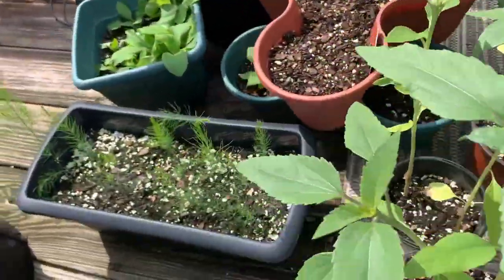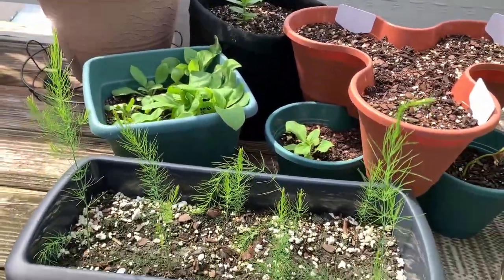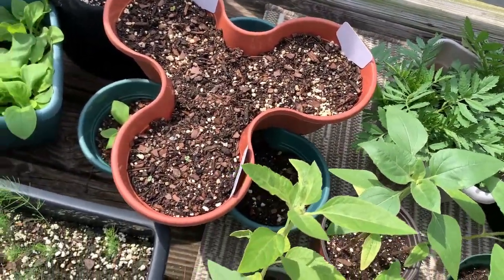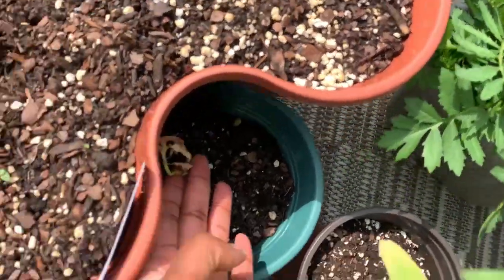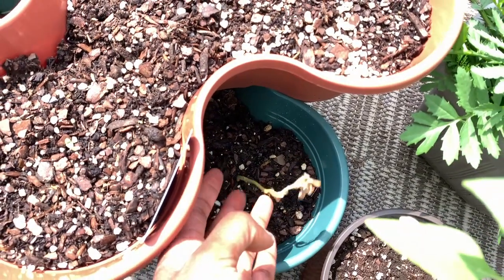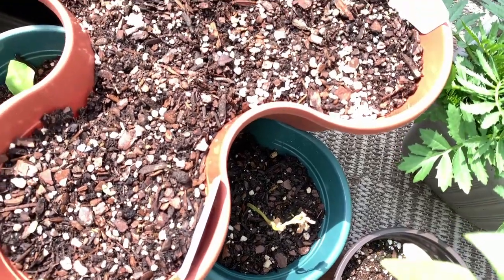All right, then I have asparagus on its first year, doing well. Then I have a Dollar Tree stackable here. This was a Russian mammoth sunflower. Didn't quite make it. I'm not sure why.